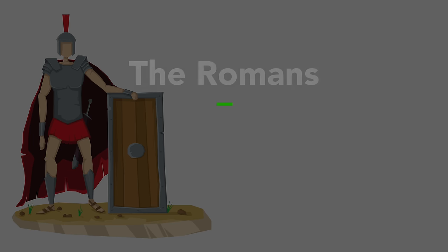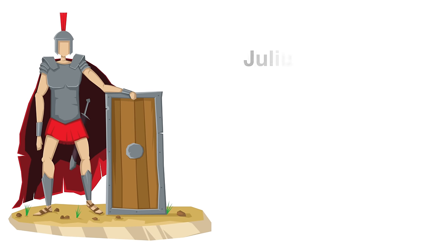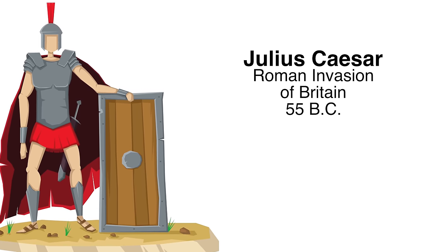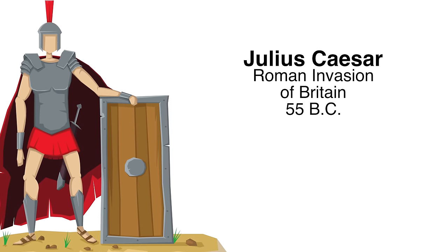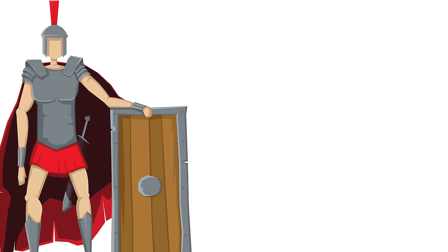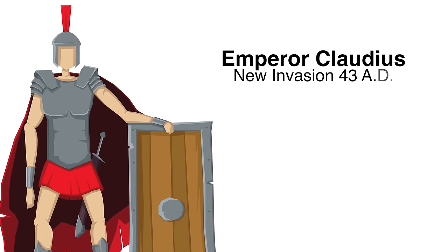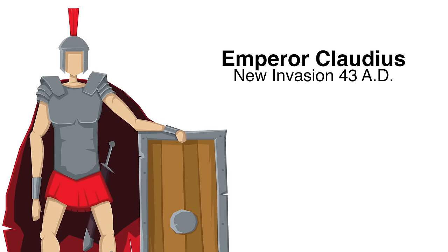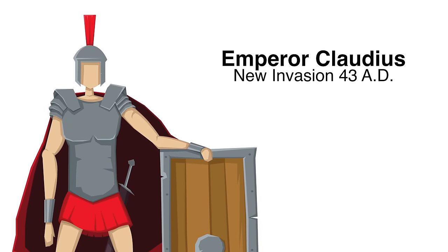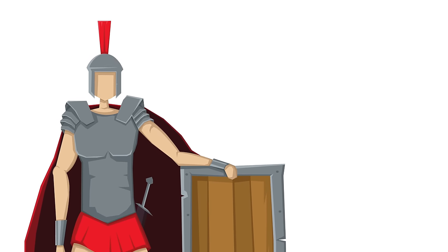The next section is the Romans. Julius Caesar led a Roman invasion of Britain in 55 BC. This was unsuccessful, and for nearly 100 years, Britain remained separate from the Roman Empire. In AD 43, the Emperor Claudius led the Roman army in a new invasion. This time, there was resistance from some of the British tribes, but the Romans were successful in occupying almost all of Britain.